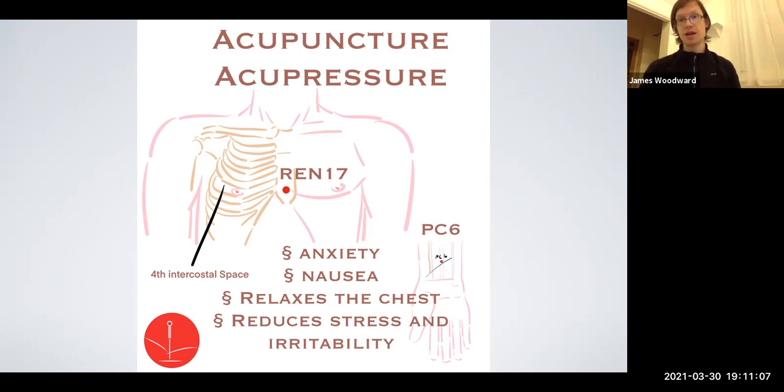You can try it on any of those points, and then you can always let me know later on how you got on, or how someone else got on when you practiced on them.